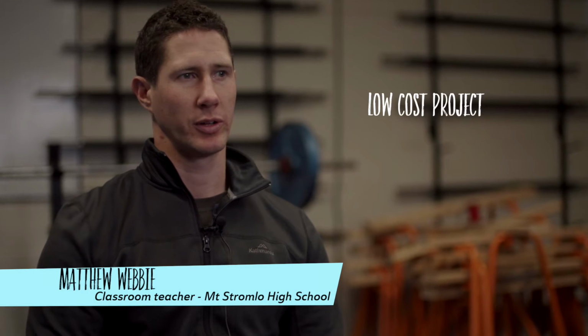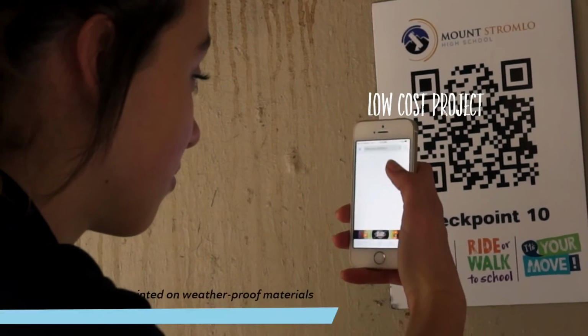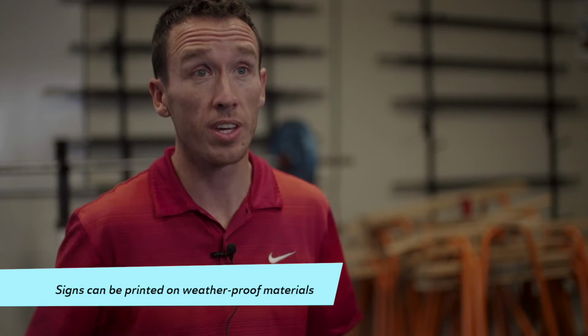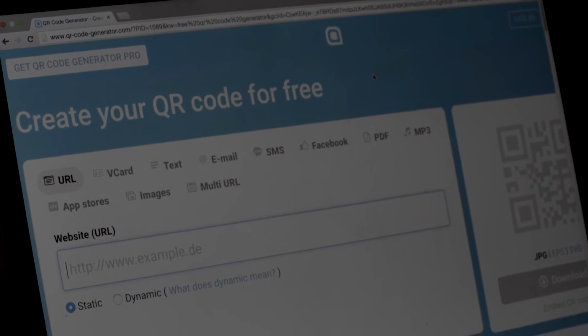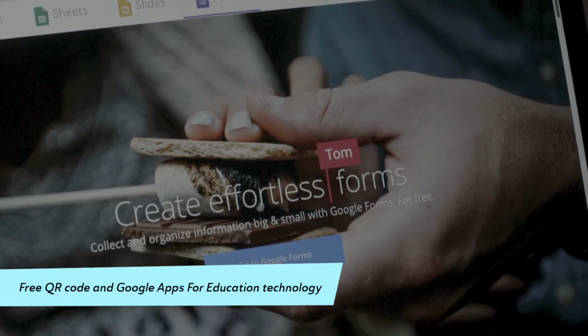Our initial startup costs were really low. We just basically got some QR codes made on some signs that were reasonably heavy duty, so they're not going to be pulled down or destroyed easily. Another awesome thing about our project is that we're using free technology. QR codes and the apps that students can get off the app stores are free. Our running costs are nothing. As I said before, just getting the signs made and the prizes to incentivise it, the only cost. So it's all using free technology.